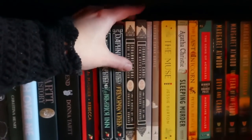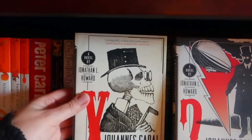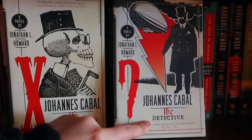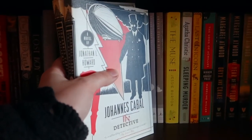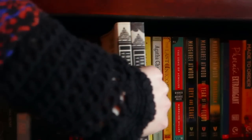Okay, where were we? Johannes Cabal. I read the first one, The Necromancer. I liked it, but I didn't love it. I think Mara has said that The Detective is better. I guess I'll give it a shot. I mean, it was kind of Pratchett-esque, and a bit like Skullduggery Pleasant. I guess. Yeah. I might.